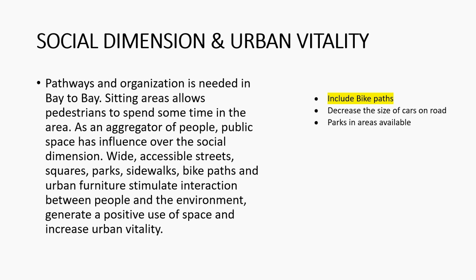Pathways and organizations are needed in Beta Bay: sitting areas allowing pedestrians to spend some time in the area, widening the street, and including urban furniture for sitting purposes between people and the environment. Also, I thought with the plants going to be beside the sidewalk, having information on those plants could also engage with pedestrians, keeping knowledge in the works of this project.